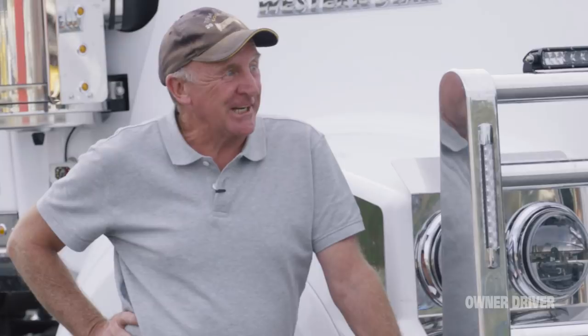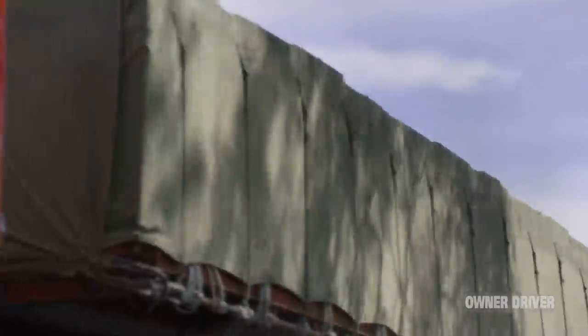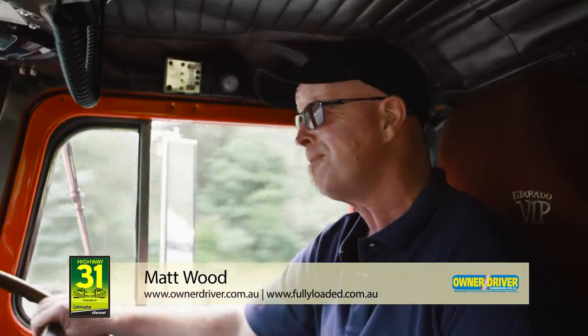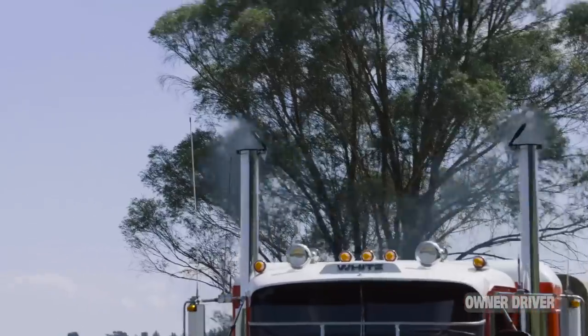Now there's a flashback. So this is a 1975 White 4000. It's powered by an 871 Detroit V8, no turbocharger. It's got a 15-speed overdrive transmission and very little in the way of power steering.